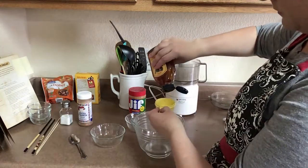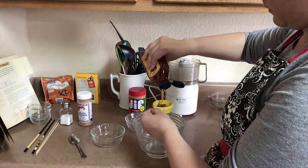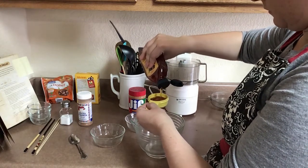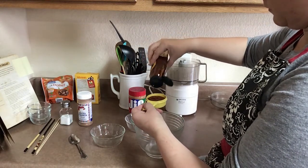Overall, I'd say the theme for this recipe was the word sticky, and here it comes, more sticky with the honey and peanut butter. I measured both of these ingredients out into a microwave-safe bowl rather than using a double boiler, which is another option listed in the book.